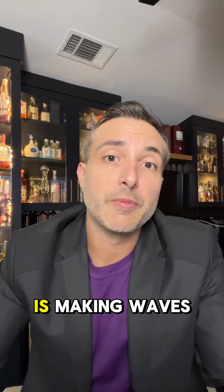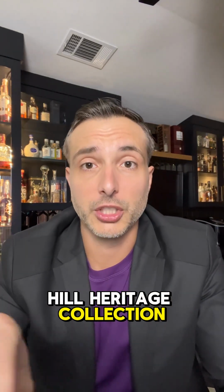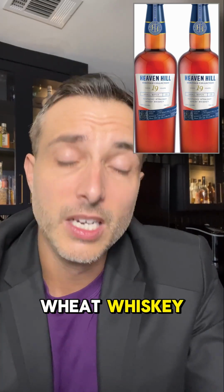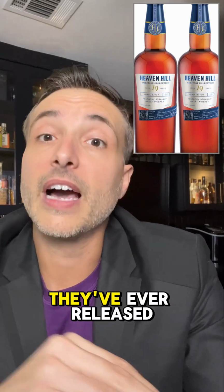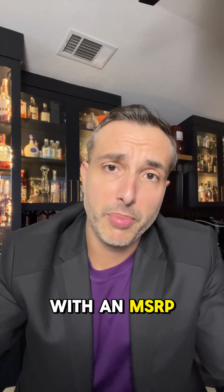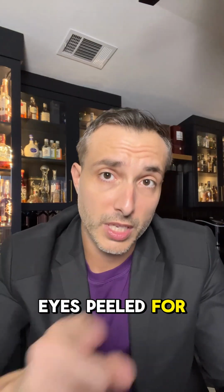Heaven Hill Distillery is making waves with their latest release in the Heaven Hill Heritage Collection. They've just announced a 19-year-old Kentucky straight wheat whiskey, which is the oldest wheat whiskey they've ever released in this series. It's set to hit the shelves in March with an MSRP of $299.99, so keep your eyes peeled for this limited edition.